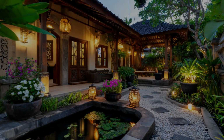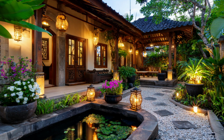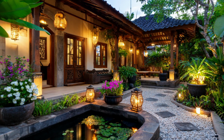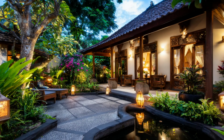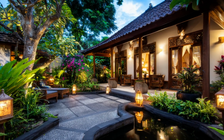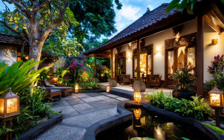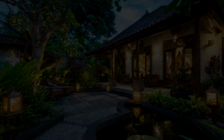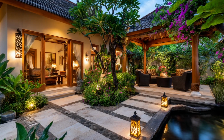Embracing a small tropical traditional Balinese courtyard home is more than a design choice. It's a lifestyle rooted in balance, harmony, and deep respect for nature and culture. From the thoughtful arrangement of pavilions to the vibrant garden oasis and spiritual corners, every element works together to nurture your well-being. Even in the busiest urban setting, this design can bring moments of calm and a breath of fresh air into your daily routine.